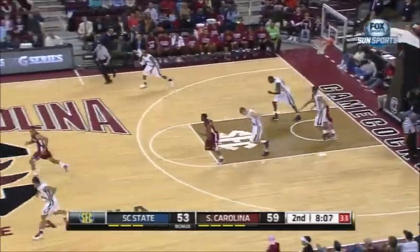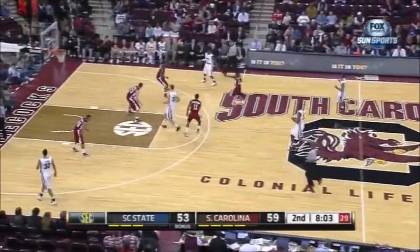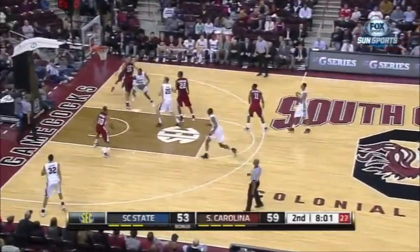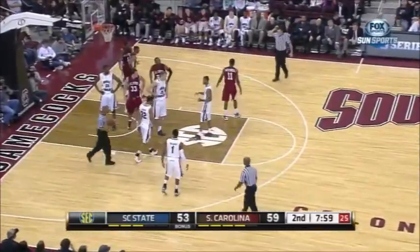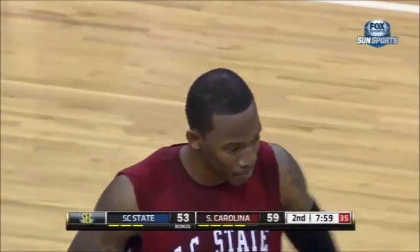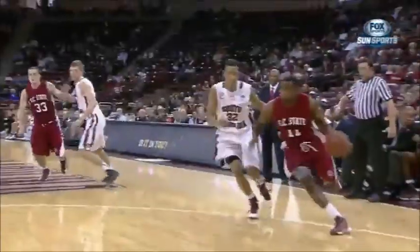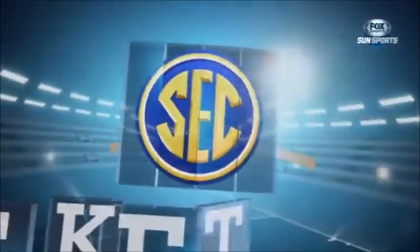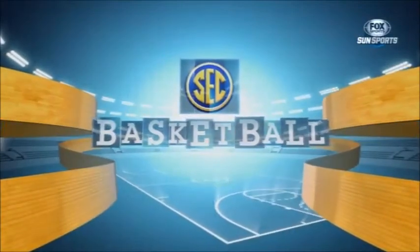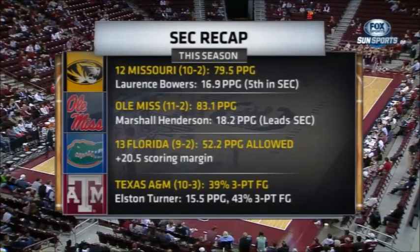Gamecocks. Very fortunate to avoid that field goal against them. Oh, my goodness. If you're Tim Carter, those are the kind of plays your guys have got to convert. Despite that, the Bulldogs are still only down by 6. Matthew Hezekiah trying to keep his team in it in Columbia. Hezekiah's numbers: 17 points per game, fifth in the SEC.